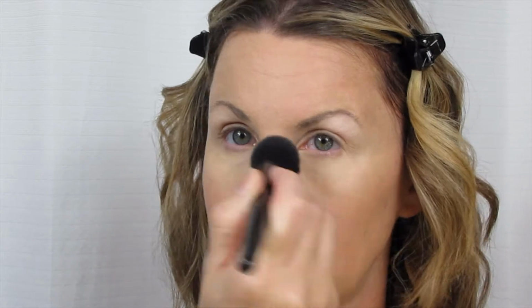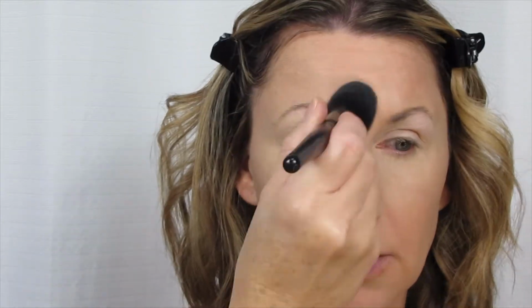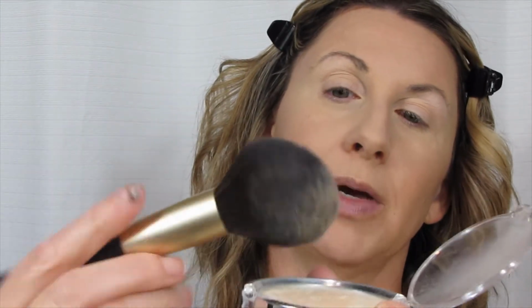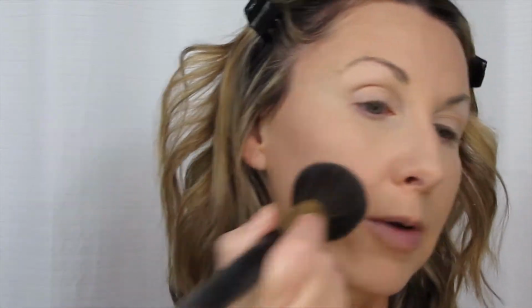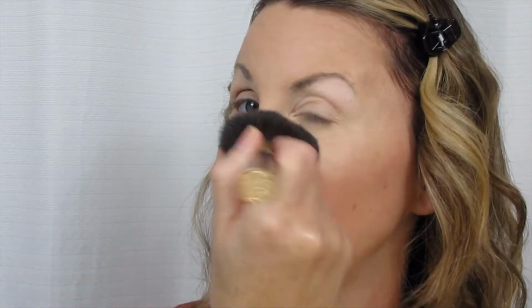Gonna get it right here in my T-zone. I did not use the concealer down the middle of my face today. I just did it up underneath my eyes, which I think is fine. I'm not going to be doing any kind of brightening pictures or anything, so I feel like it's fine enough. I'm going to go ahead and take my big fluffy brush from Sonia Kashuk, and I'm going to just get a little bit on my brush there, tap off the extra, kind of set the rest of the face, see if we can kind of redeem this foundation a little bit.